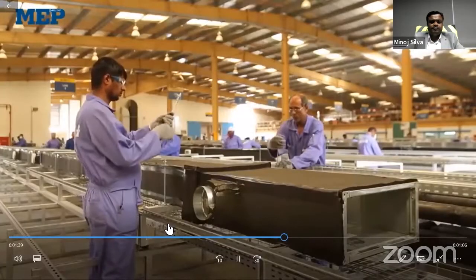We see the market improving quite radically when it comes to prefabrication and off-site construction. I think that is partly driven by the market. But in the UAE, they are still a good project.